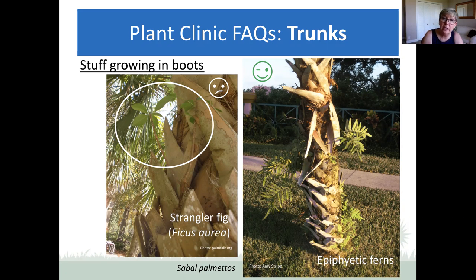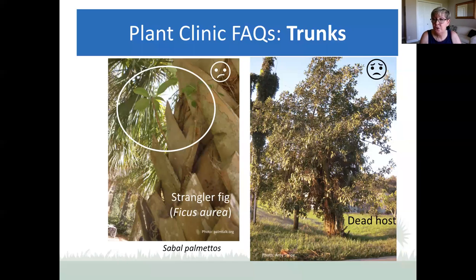Now, on the other hand, the picture on the left, this is Ficus aurea, a native. This is the strangler fig, notorious for germinating their seed in the boots of cabbage palms. And it's called strangler fig for a reason. If you see this, you want to remove it. Because here you see a dead host on the right. True to its name, it will kill its host. And you see this a lot in undisturbed areas, in preserves and parks around the county, here in Manatee County anyway.